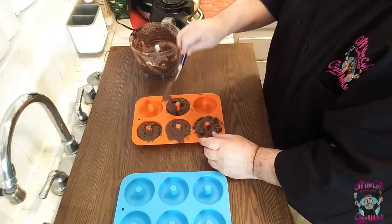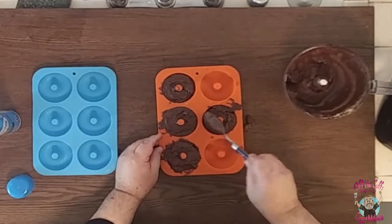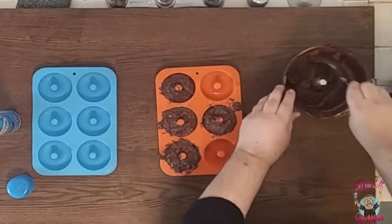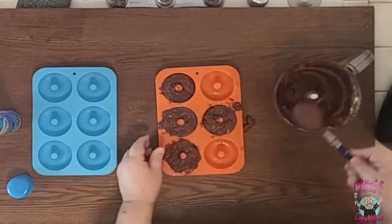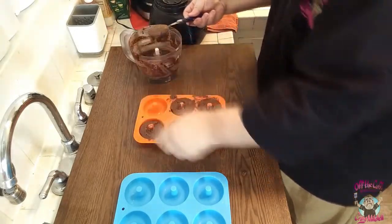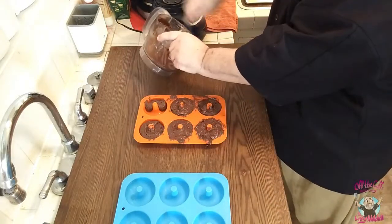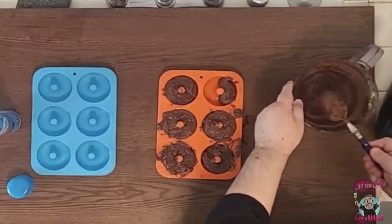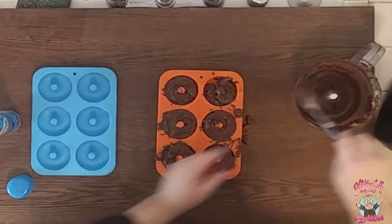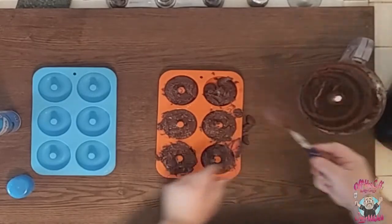These look so rich. I'm so tempted. I don't know how you are about this kind of stuff, but I am so tempted to taste the batter. I really am. But I am resisting it. I am not going to taste it until it's baked and ready. One more, and you know what? We're only going to need six. We're going to have enough for six donuts today. And you know what? That's fine. Okay. I think I have enough for six.